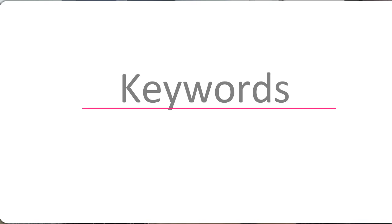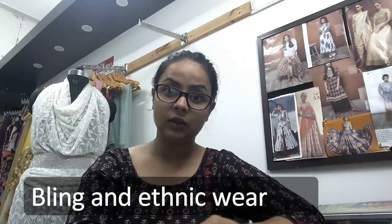If we have to narrow down her instructions to three keywords, it would be monotonous color scheme, as in just one color dress, though we had the liberty to add elements of similar color tone to it. The dress should have some interesting detailings along with a bling. It should be an ethnic wear.